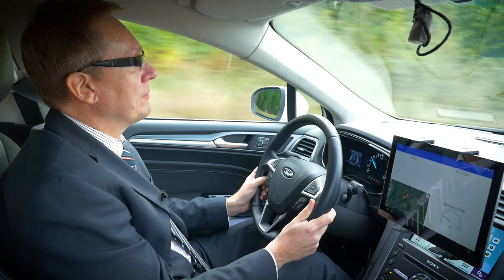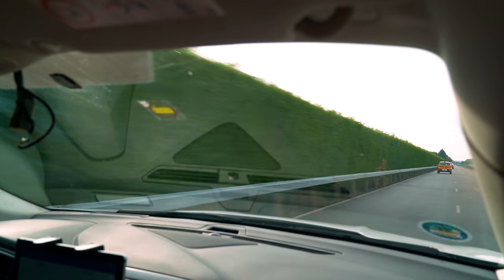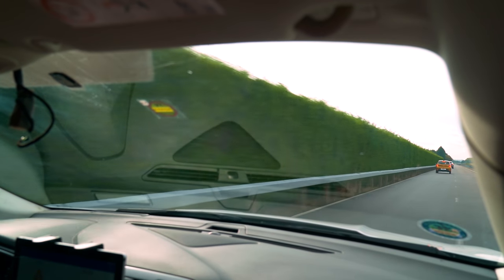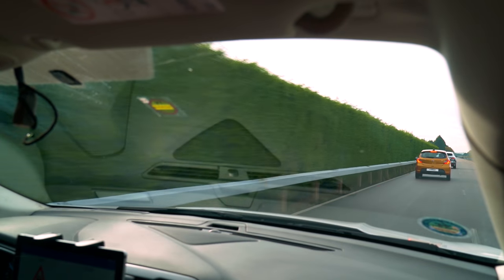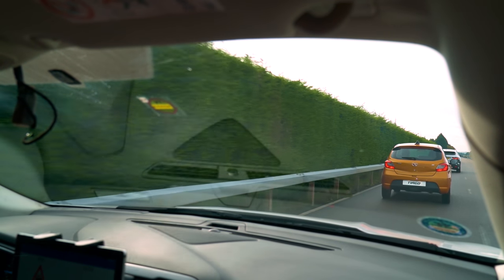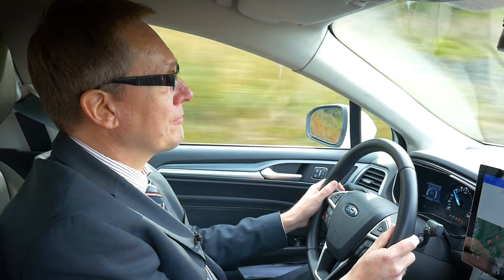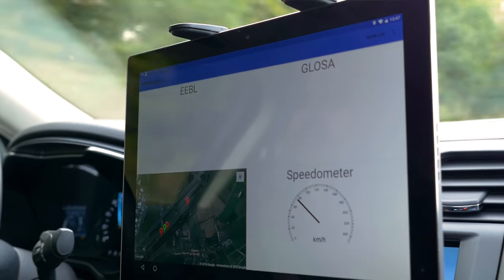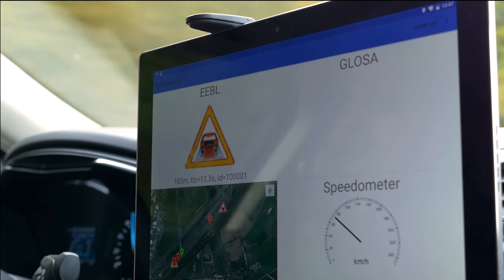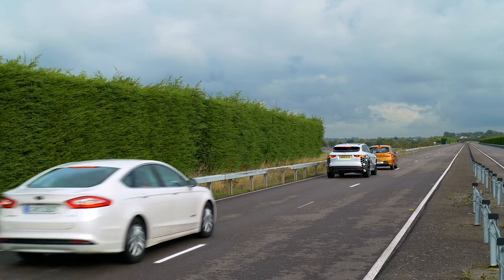So the first demo we are going to show today is the emergency electronic brake light. When the car in front of us performs a hard braking, this car is receiving a wireless message. And if it's a critical situation, we receive this message here on the screen. It's exciting because you get information about potential obstacles you usually cannot see.